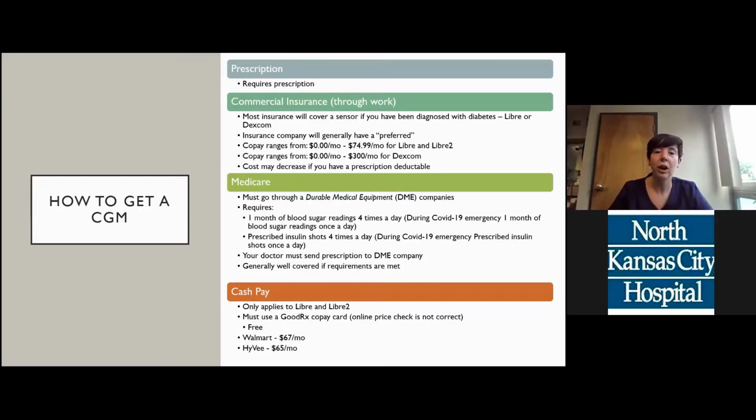Okay. All right. For Medicare, you have to go through what's called a durable medical equipment company, or a DME company. Medicare will cover it if you meet the requirements. The first requirement is 1 month of blood sugar readings 4 times a day. Now, during the COVID emergency, they will allow 1 month of blood sugar readings once a day. And keep in mind, once you get covered with Medicare, they will continue to cover it even if you don't have those readings.